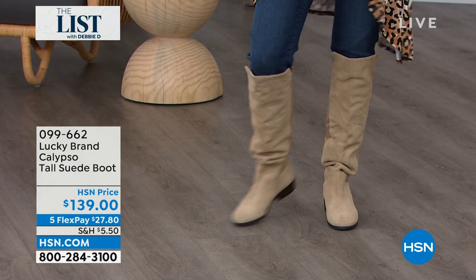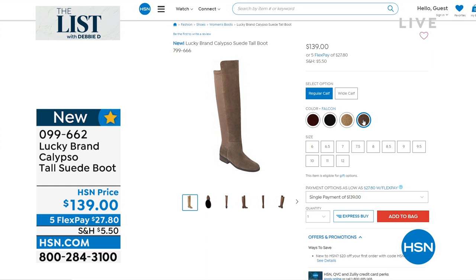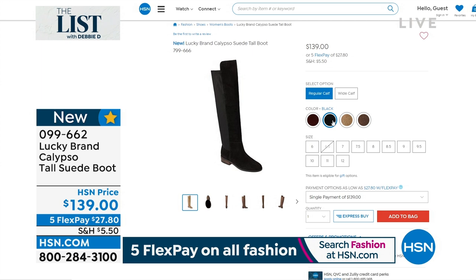This is hot. This is by Lucky Brand. It's called the Calypso. It's a tall suede boot that comes up to the knee. But it is so great because it comes in sizes 6, 6.5, all the way to 12 medium. But we have medium calf and wide calf.